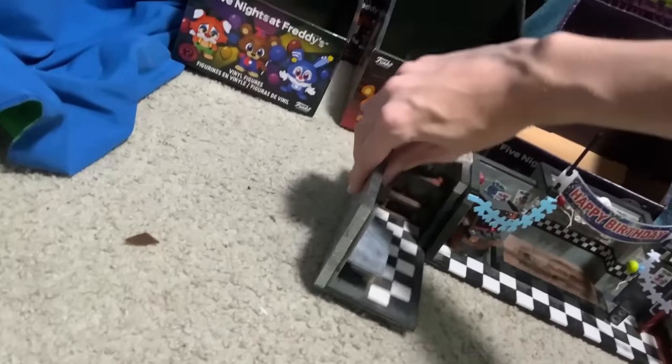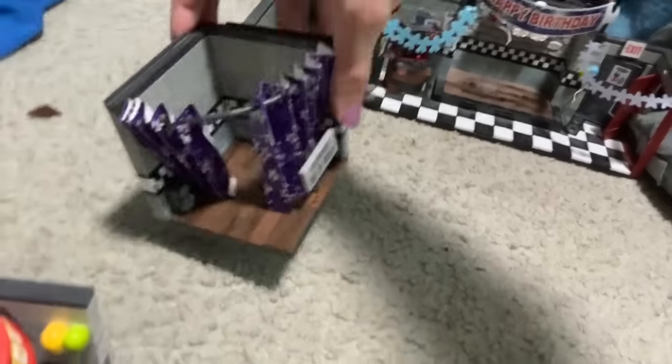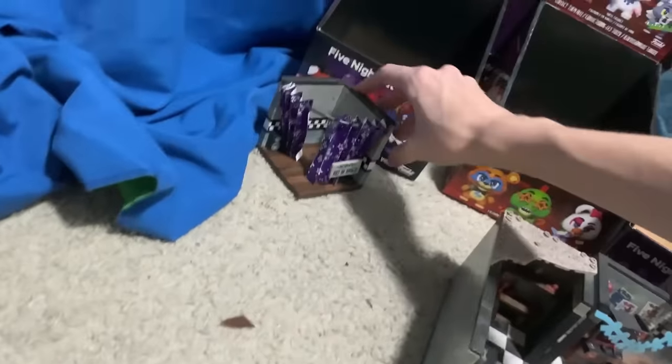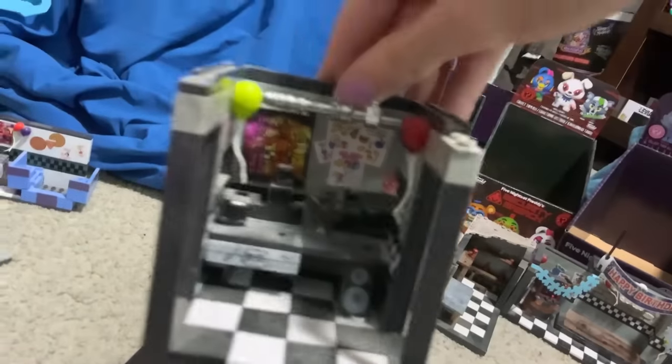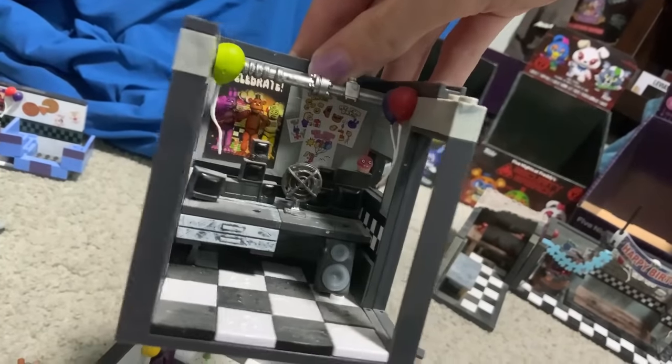That's so inefficient. Whatever. Here's Pirate Cove. I'm not gonna keep doing this bit. There's Pirate Cove with the little star curtains. There's paper. There's a wheel in the back. It's pretty cool. Out of order sign. It's nice. Good set. Here is the office set with Gold and Freddy.